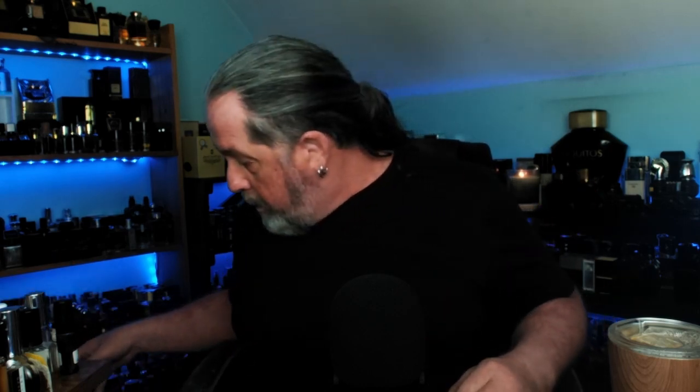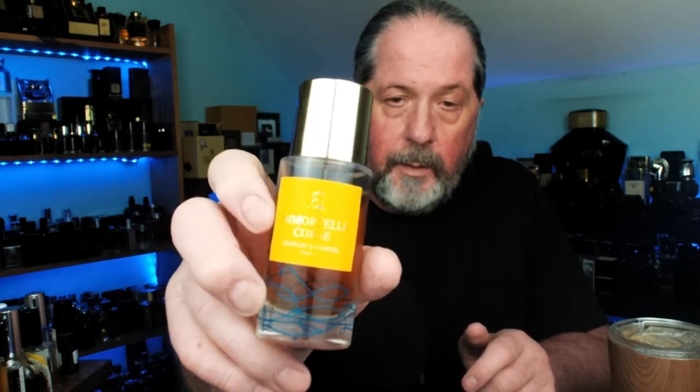Why don't we just start? Why don't we jump into the deep end? This is something that I've had on my wish list for a very, very long time, and I finally got it. And I referred to it in my last video. I said that this fragrance reminded me of it, and this is Immortelle Corse by Parfum d'Empire.